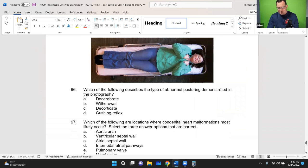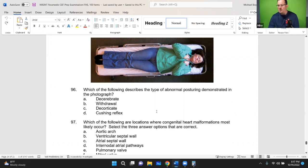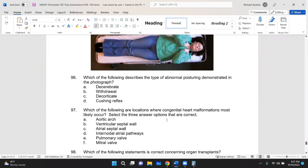Terrible. What do we see with this lady? Decorticate. Not good, right? We know it's decorticate because the arms go towards the core. Which one's worse, the decerebrate or decorticate? Decerebrate. Good. And how do you remember that?